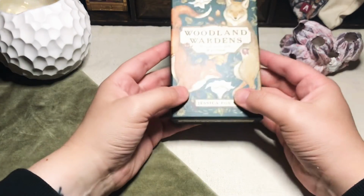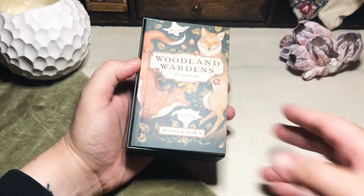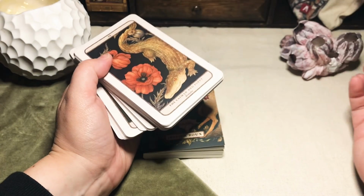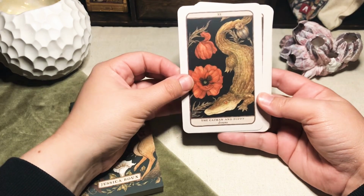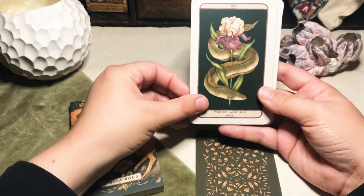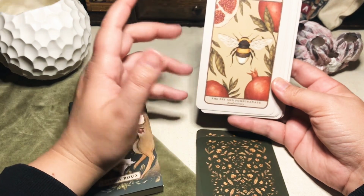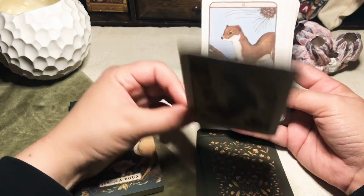Okay, so the next oracle is my Woodland Wardens oracle. I've seen this being circulated around by people, showing on their channels, and I think that's kind of what influenced me to get it. I saw it and I was like, oh god, I have to have that, because there are a lot of decks that are similar to this vibe, this feel, with the type of illustration. Feels kind of cottagey, folky, florally, vintage coloring. I love how it pairs plants and florals with animals, so it's almost like you get a 2-for-1. But I love the animals that are portrayed here.